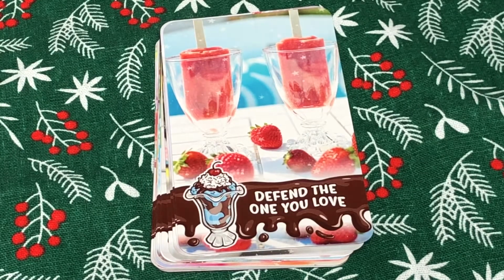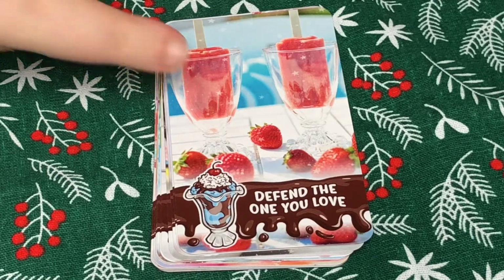Defend. Okay, I'm wondering why it's ice pops or ice lollies. Well, yeah, they put them in the glass there to stop them getting filthy. Could be that.